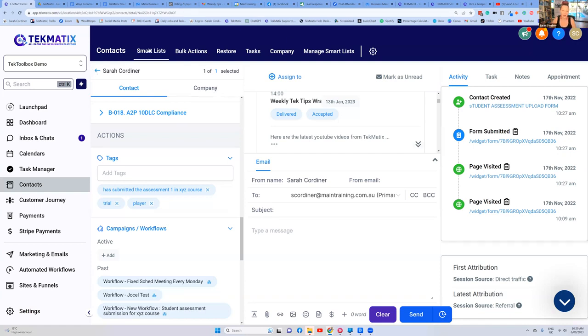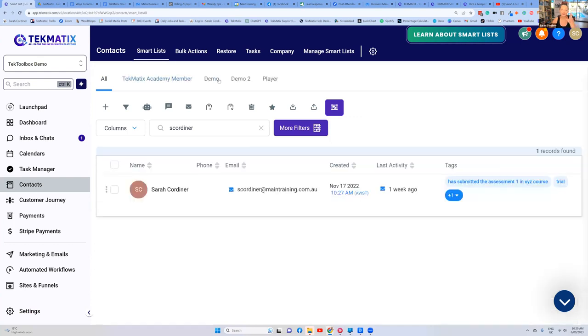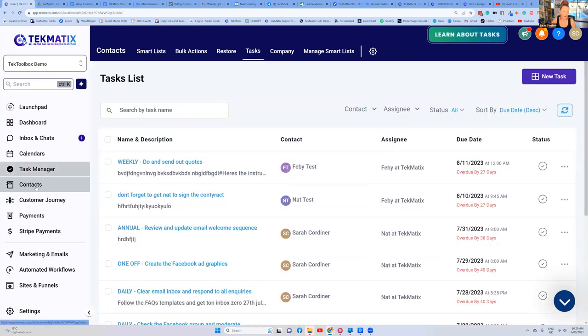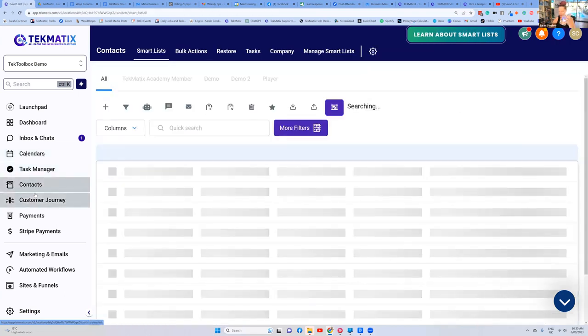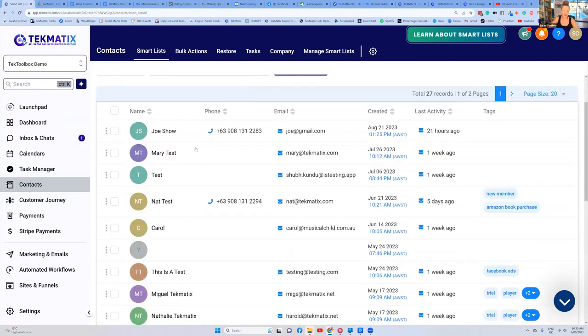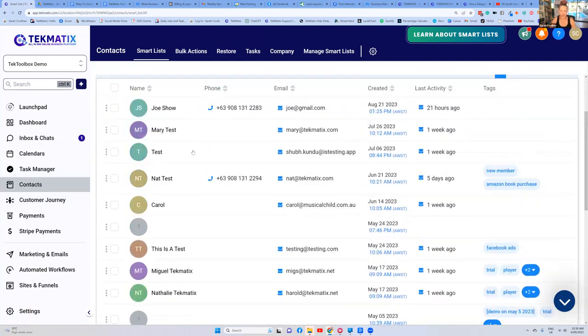So inside TekMatix, you can create unlimited groups of people based on the tags that they have. So let's pretend I wanted to create a new smart list. These are called smart lists. First of all, I need to go to all contacts. Let me just come out of that, refresh the screen here. When I go to all contacts, and my screen's frozen, I'm just going to drink. Here we go. So here are all my pretend contacts in this account.